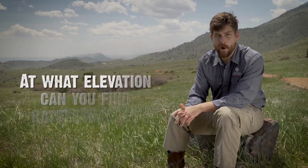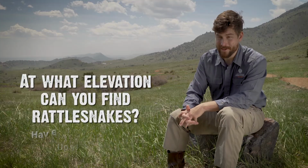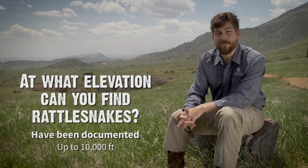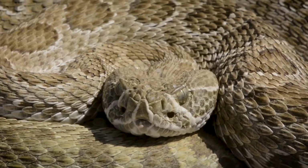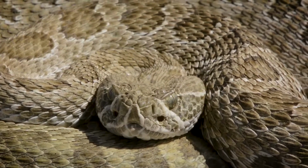As far as elevation, people often ask how high rattlesnakes occur or how high can you go to avoid seeing a rattlesnake. Rattlesnakes in Colorado have been documented up to about 10,000 feet. These higher elevation snakes, if they have access to prey and they have access to good overwintering sites, then there's no reason why they can't be in those areas.